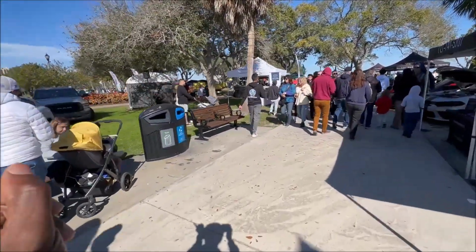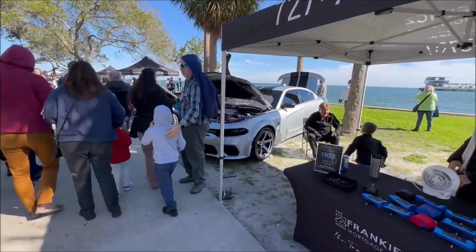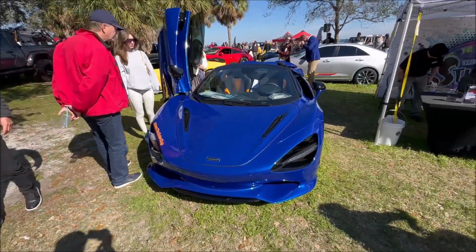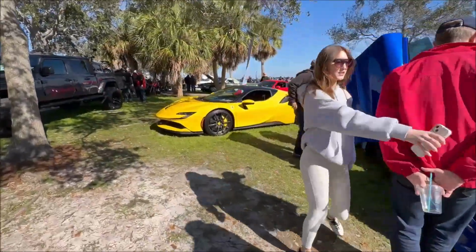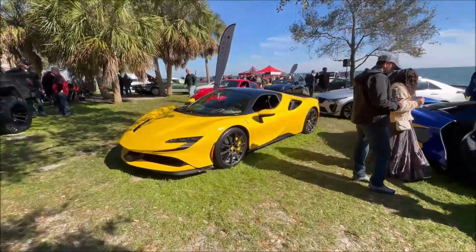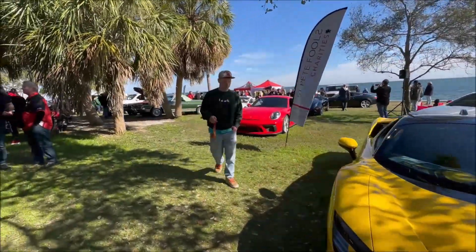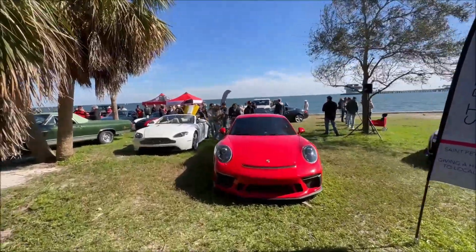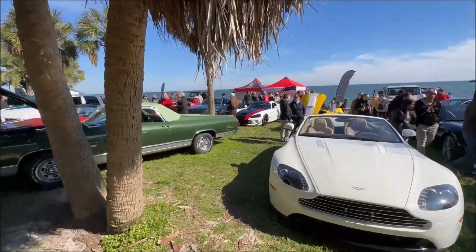Obviously the Maserati Alfa Romeo side for St. Pete we checked out. And then we got some other stuff here I'll check out with you guys. Beautiful 750S blue with the black and orange interior. SF90 over here in yellow as well. The music is loud, sorry about that, guys. We got an Aston here, Porsche, Ferrari. Look at that Dodge Viper ACR back there. Yes, that is what I'm talking about.